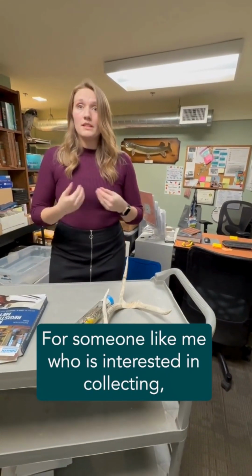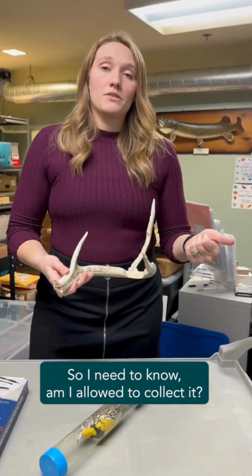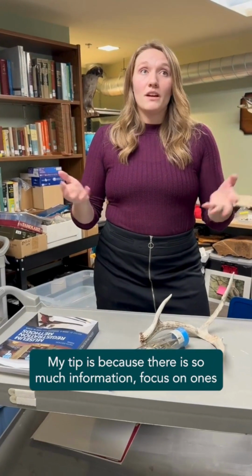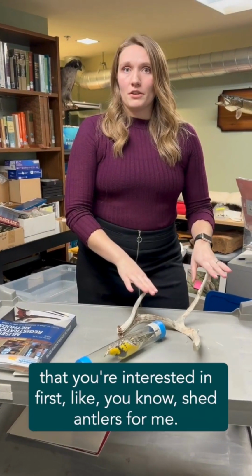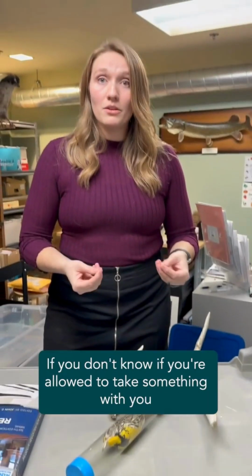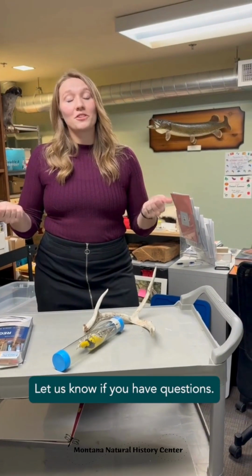For someone like me who is interested in collecting shed antlers like this one, I need to know, am I allowed to collect it? And what are the steps in order for me to be able to do that responsibly? My tip is, because there is so much information, focus on ones that you're interested in first, shed antlers for me. There's also other ways to collect. If you don't know if you're allowed to take something with you, you can also take a picture, but definitely don't want to be taking it if we don't know. Check out that information below. Let us know if you have questions.